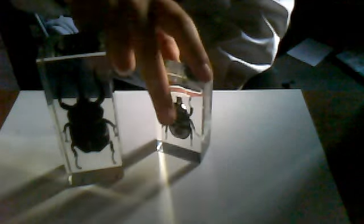And oh wait there. Mix up, sorry. There has been a mix-up. This is what we're looking at. Sorry, they look a bit the same. Rhinoceros beetle. Unicorn beetle. It looked the same in the magazine, so that is what we're looking at.